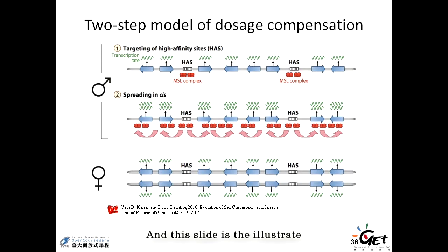And this slide is to illustrate the dosage compensation. So after the fusion of the autosomal region to the sex chromosome, one thing the genome has to deal with is the dosage compensation, as in the original X and Y system. So the current hypothesis is also the evolving of the target affinity sites, and that spreads through. So it's similar to what happened in the males, and so there's a dosage compensation complex compared to the females.